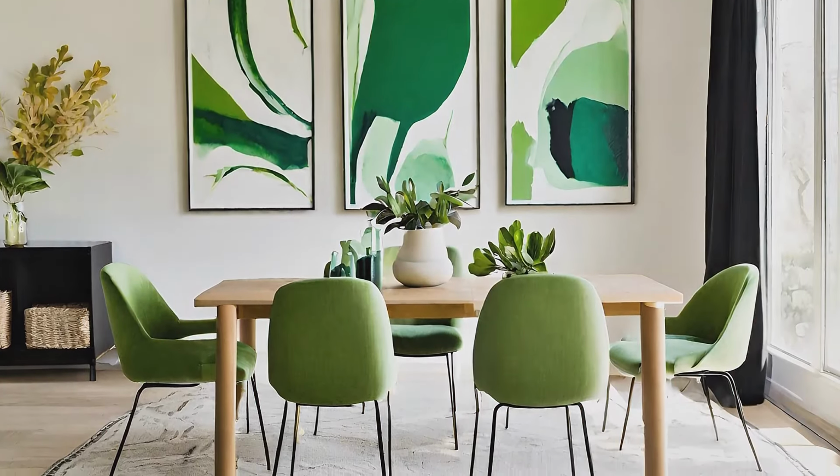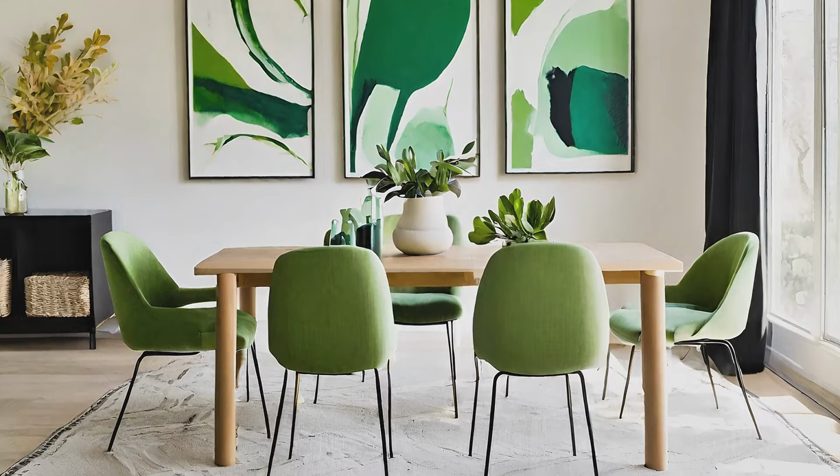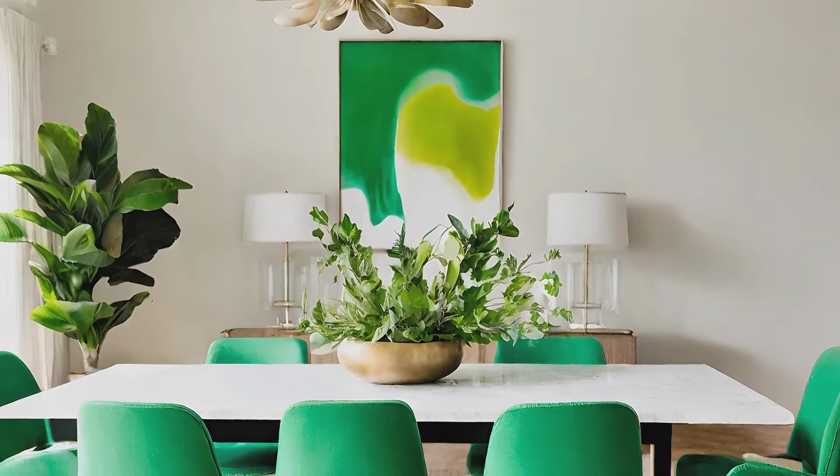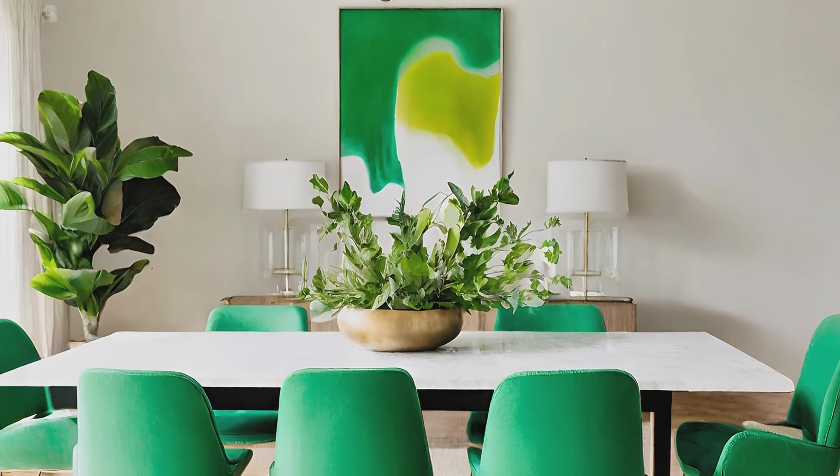Abstract artistic flair. Make a bold statement with abstract art against a minimalist table. Vibrant green upholstered chairs add a touch of whimsy to your contemporary dining space.